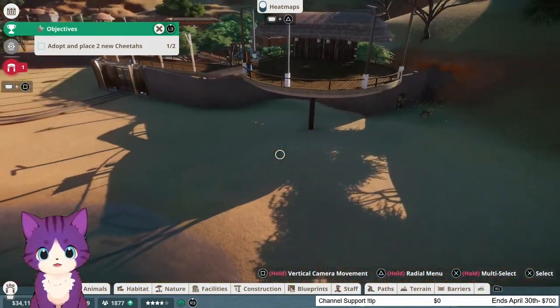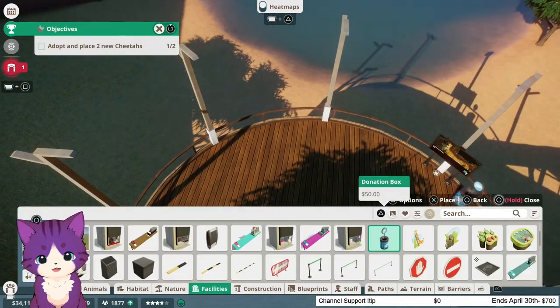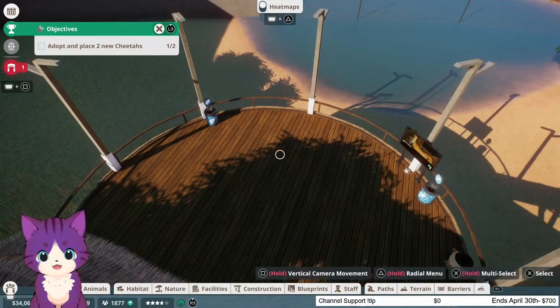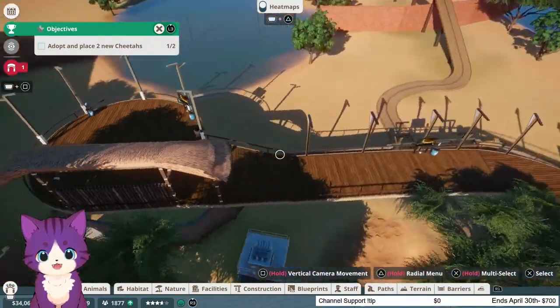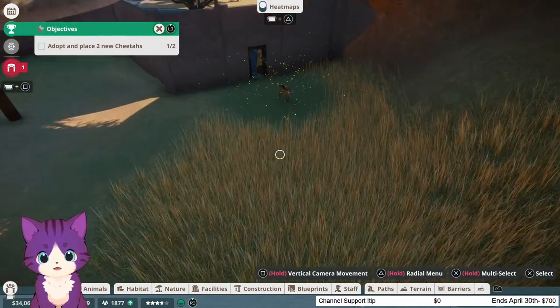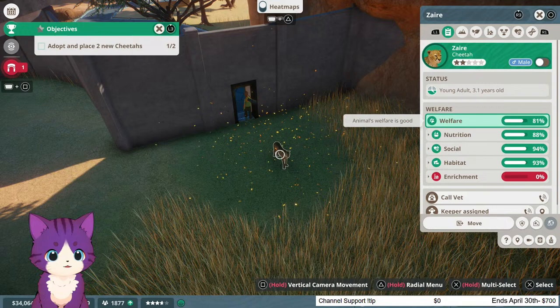Okay, so that is done, and I might put another one of these here as well. I'm thinking just one sign here is okay, although I might eventually put a second, I've decided. Okay, let's just click on the cheetah and see what it needs.